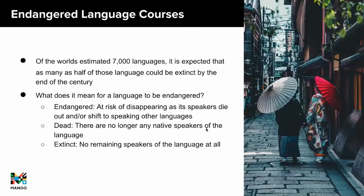Just like an endangered species of plants or animals, an endangered language is a language that's on the brink of extinction. It's currently estimated that there are around 7,000 different languages currently spoken worldwide. But of those 7,000 languages, it's estimated that as many as half of them could be extinct by the end of this century. There are some estimates that have that number even higher, closer to 90% of the languages being lost.